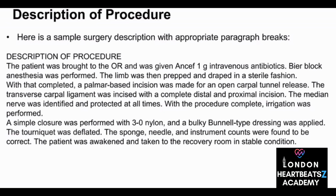Okay, what comes after the findings? Next up is the heart of the operative report, the description of procedure section. This is where the surgeon gives a step-by-step narrative of the entire process, from the first incision to the final wound closure. This is where we see the skill of the surgeon. Absolutely, really describing how they performed the surgery. Exactly. And accuracy is paramount here.